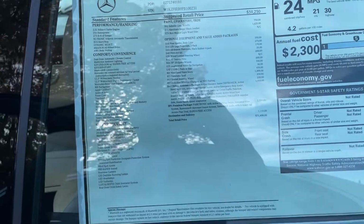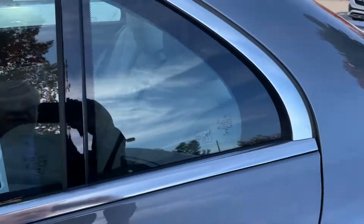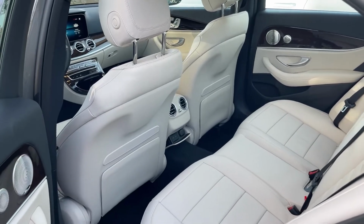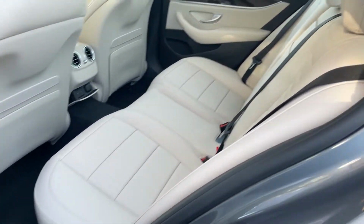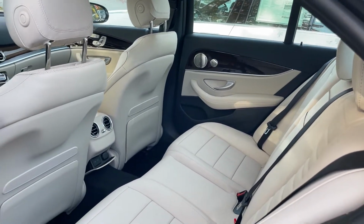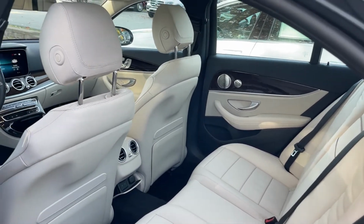So, all right, get you a look at the back. Nice big back seat. And notice too, you have the black carpet area to hide any dirt.